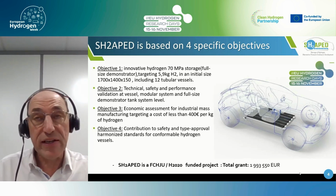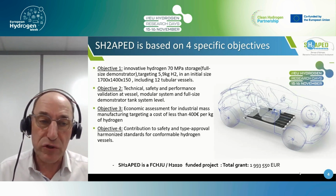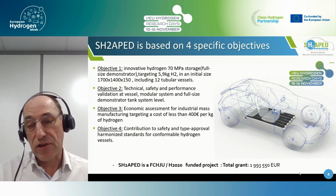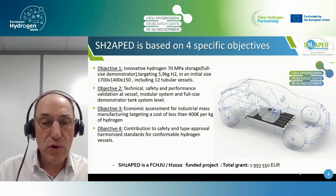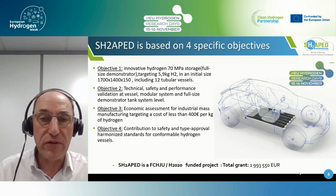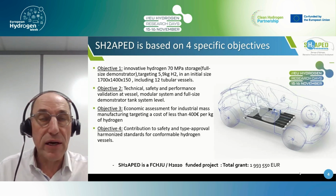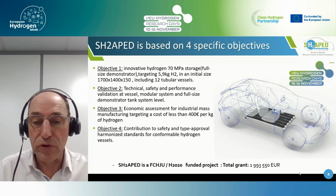The project is addressing the technical, safety and performance aspects at different levels: at vehicle level, that means system level for us, but also at modular system level. You will see what a module is just after, and at vessel level, the unique cylinder of hydrogen. The third thing is that such a system includes more components, more vessels, so we must reach the target of euro per kilogram that was defined at the beginning of the project. And finally, one of the targets is also to contribute to the safety and type approval standards, including the GTR 30. It's a funded project, started in year 20, and it's a 3 years project funded with 1.99, so 2 million euros.